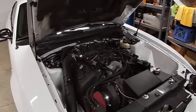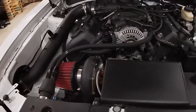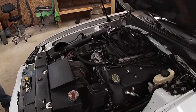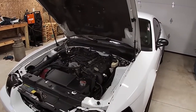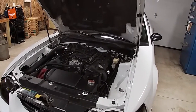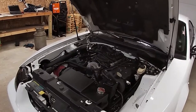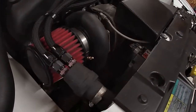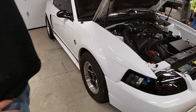So stock form, it was just a naturally aspirated 4-valve 4.6, and over time I've taken the motor out and replaced the block with an iron block, built the bottom end. It's got I-beam rods, Diamond pistons, Kellogg crank, still stock head, still stock Mach 1 intake. It's got a turbo kit from CG Fabrication with a Precision 7675 turbo. That's a pretty big boy.